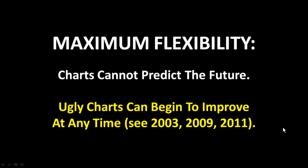20-plus years of experience in the markets tells us that ugly charts and markets with ugly or unfavorable risk-reward profiles can begin to see improvement at any time. The charts looked terrible in late 2002, early 2003, and yet they improved. The charts and the market's risk-reward profile were unfavorable on March 8th of 2009, and yet we were 1 day away from dramatic improvement beginning.